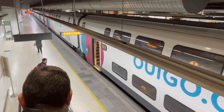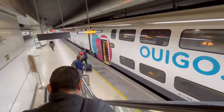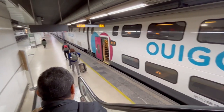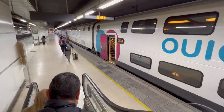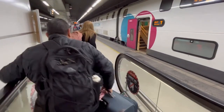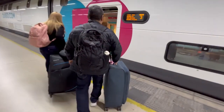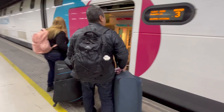Once cleared for boarding, we head down the escalator to our assigned platform, and for this trip, we're taking OUIGO. For essentially 2 business class tickets, we spent about $16 per person, which I think is a steal. Typically by car, the journey from Barcelona to Madrid takes about 5.5 hours, but by high-speed rail, we can arrive in less than 3.